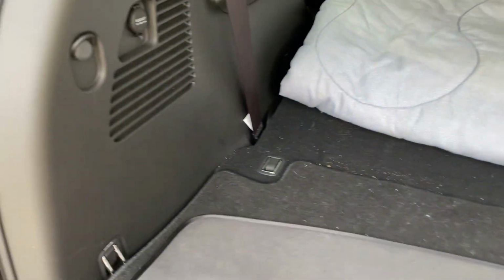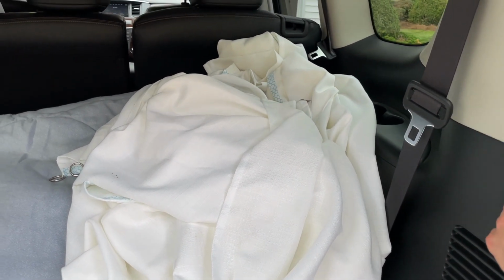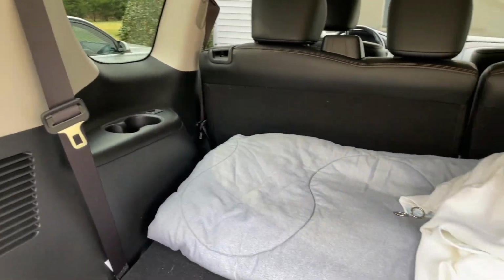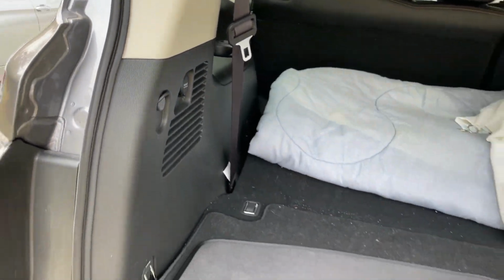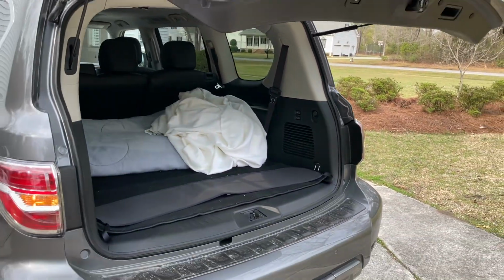I don't think we've ever used it on this model. I don't know. There's some blankets and stuff right there, but it is power folding. And you do have power recline over there on both sides. 12 volt outlet right there. And then we'll just close it up right here.